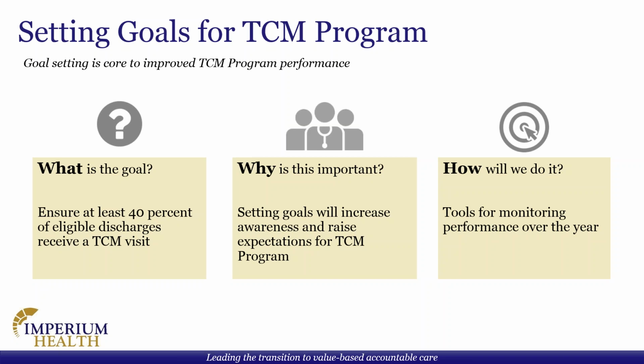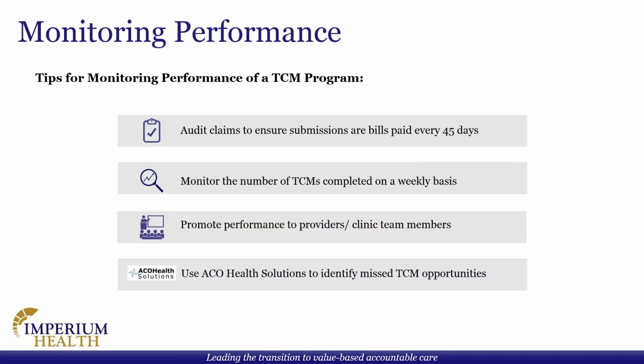And you're going to do this by either pulling information from your EMR or your billing system to check how often are we actually billing for those 99495, 99496 codes. And that's a great way to get a week over week check of how many we are doing. And then you can use ACOL solutions to help get not only how many did you do, but how many were potentially eligible to be done, identifying that denominator number of how many we could have or should have done. That's one of the best ways to monitor our performance over time.